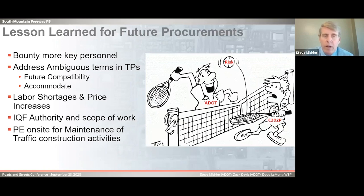Some of the things we've implemented on the Broadway Curve: more key personnel, and address ambiguous terms in the technical provisions like future compatibility and accommodate, two of my least favorite words. Those cost a couple million dollars. Labor shortages and price increases, just understanding, you have a project four years long, how to deal with those challenges and risk, which I think the developer did well. IQF authority and scope of work, and PE on site. Zach already addressed those. Next slide.